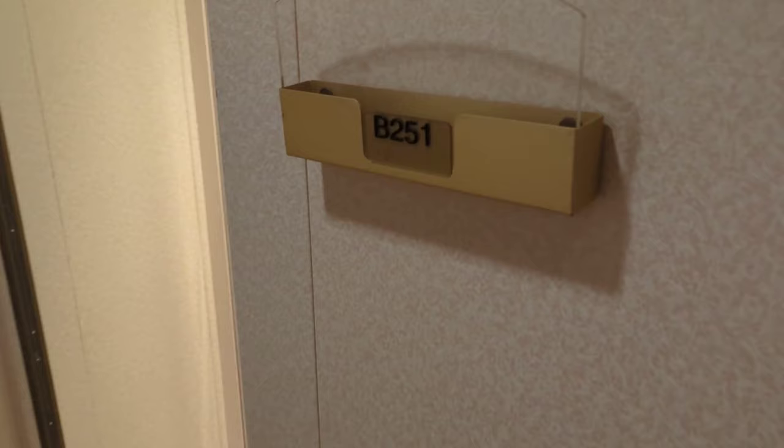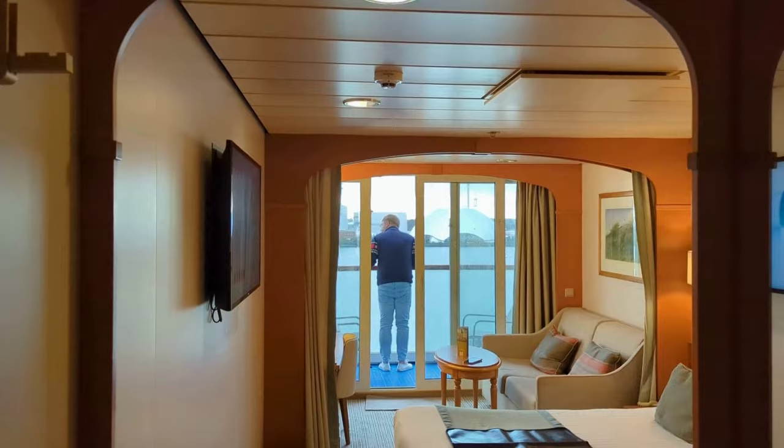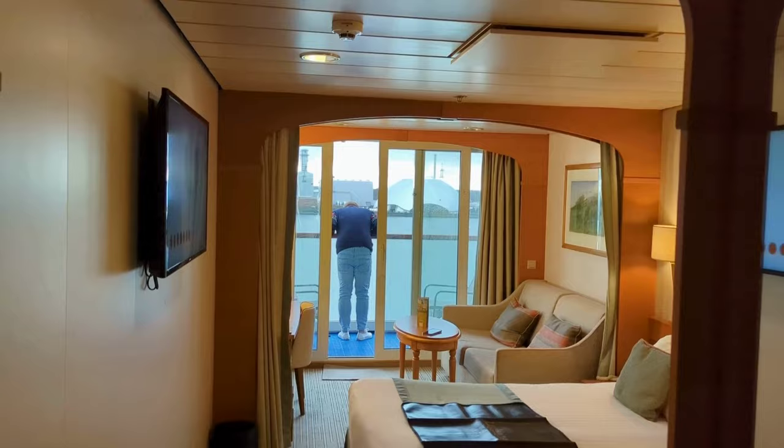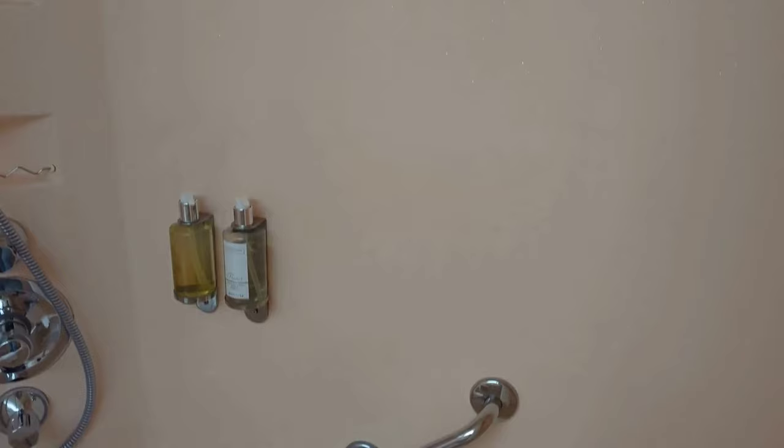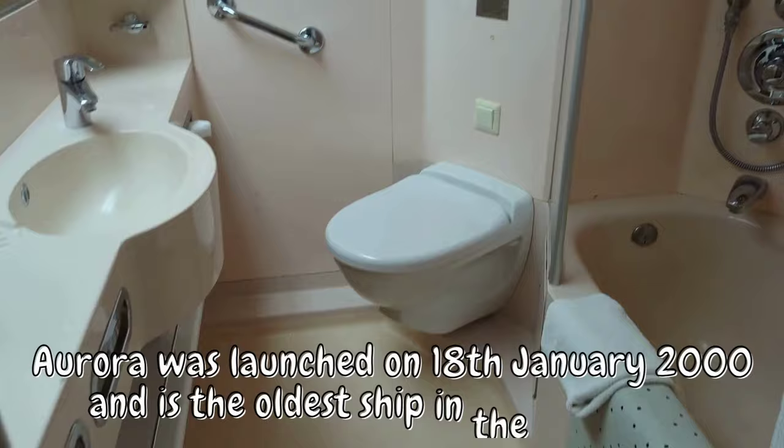So we originally had an inside room, but we did a bid for an upgrade, and we got, amazingly, somehow, a superior balcony. So as you come in, we have a nice little bathroom. We've got an actual bath, which seems mad. Shower, we've got storage spaces, there's me. It's a little bit old, but perfect for what we need it for a few days.